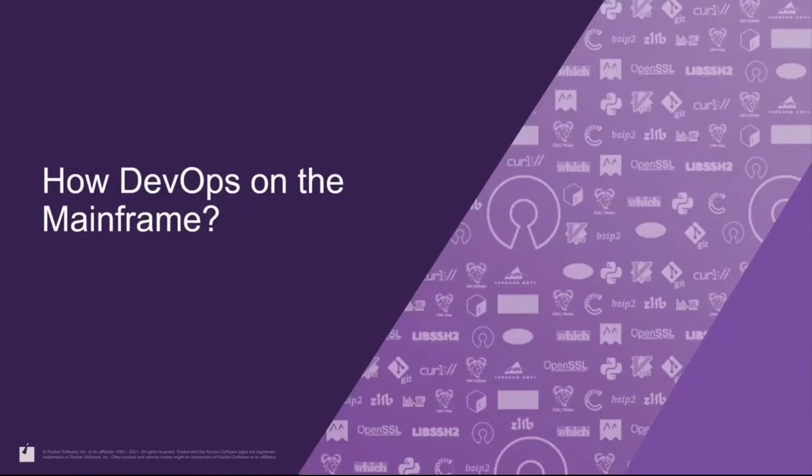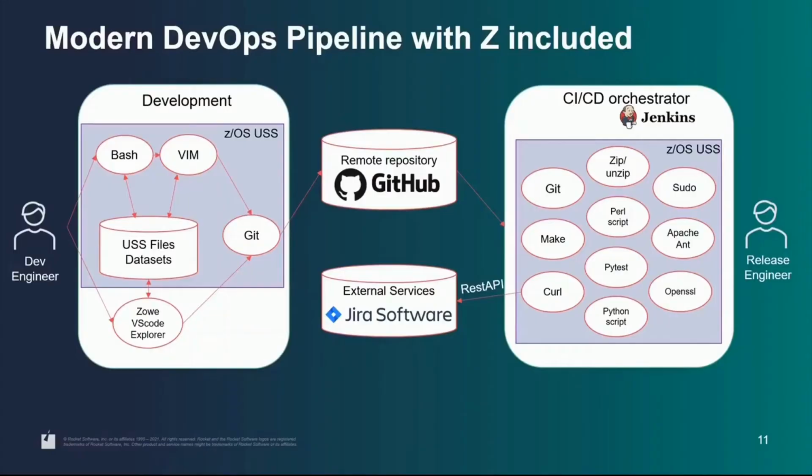How DevOps on the mainframe? Now we would like to demonstrate an example of a modern pipeline built upon open source solutions. I would like to highlight that different organizations may use different tools and languages to implement the different roles and stages of a DevOps pipeline.